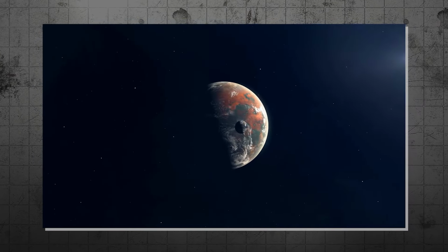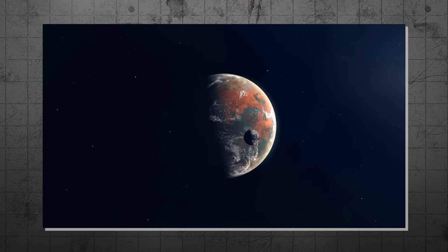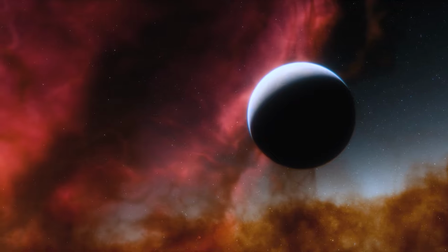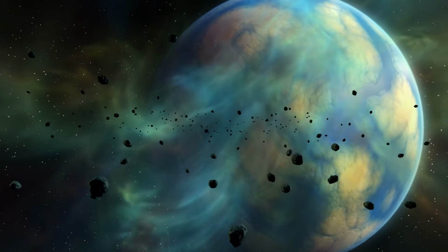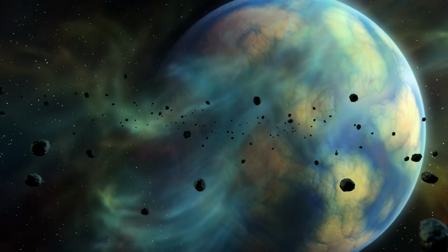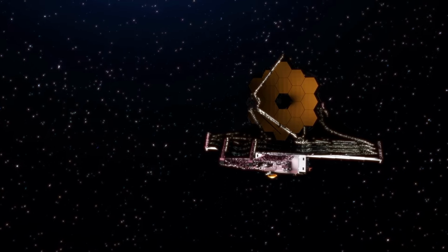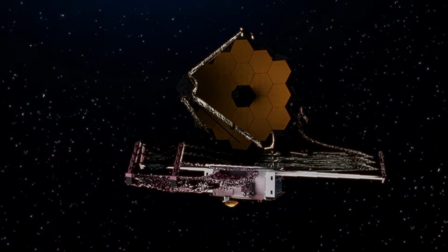Nevertheless, the discovery of Proxima b sparked renewed interest in the search for extraterrestrial life. The idea that such a planet could harbor life so close to our own solar system made it a target for telescopic observation. In 2021, the discovery of an unusual signal from the planet raised further speculation about the possibility of intelligent life on Proxima b. However, these were all speculative theories until the arrival of the James Webb Space Telescope.